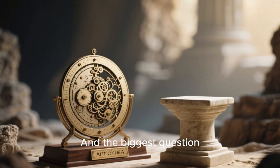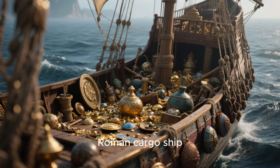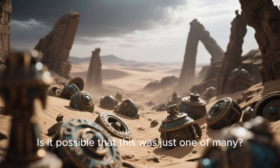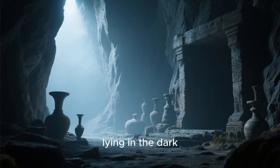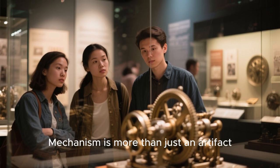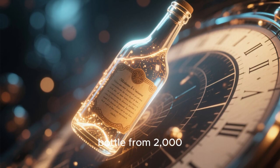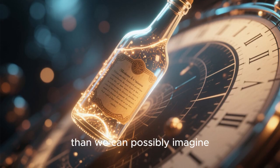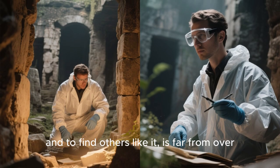And the biggest question, was it one of a kind? The mechanism was found on a Roman cargo ship, likely heading to Rome as plunder. Is it possible that this was just one of many? Are there other similar devices still out there, lying in the dark, waiting to rewrite history all over again? The Antikythera Mechanism is more than just an artifact. It's a challenge to our assumptions. It's a message in a bottle from 2,000 years ago, reminding us that our ancestors were more brilliant than we can possibly imagine. The quest to understand it, and to find others like it, is far from over.